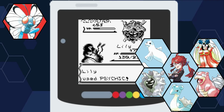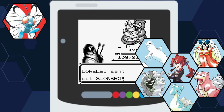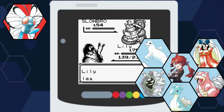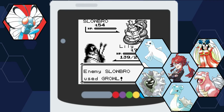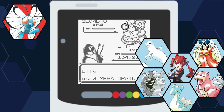Cloyster's up next, and similarly to the Dewgong, the AI keeps trying to blast our Butterfree with Aurora Beams. It puts up just as much of a fight as the Dewgong did, but we blasted it with Psychic. Next up is Slowbro, and we start with the good old-fashioned Mimic strategy. I start to set up Amnesias after we've mimicked it, and a single powered up Mega Drain attack's all it needed to wipe out Slowbro and heal us up pretty decently.